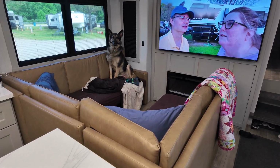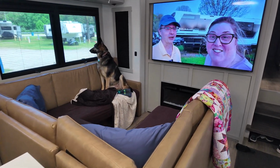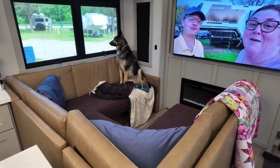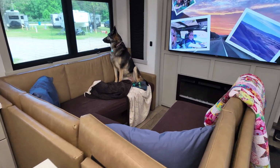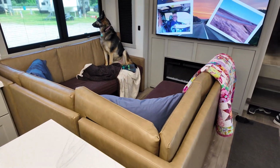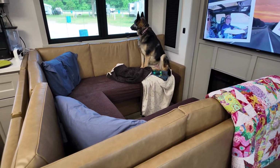And then this is our living room setup. Obviously Ada has couch position. She is probably going to start barking in a minute because there are dogs outside the campground today. But we personally like this small U. That is kind of Ada's corner, and she is happy there. We have a couple pillows on it so that we can make ourselves comfy.